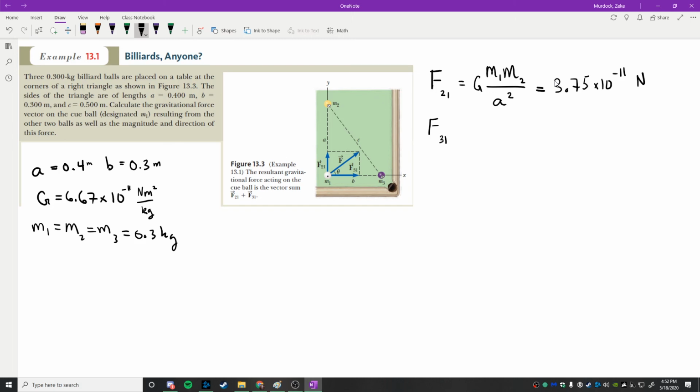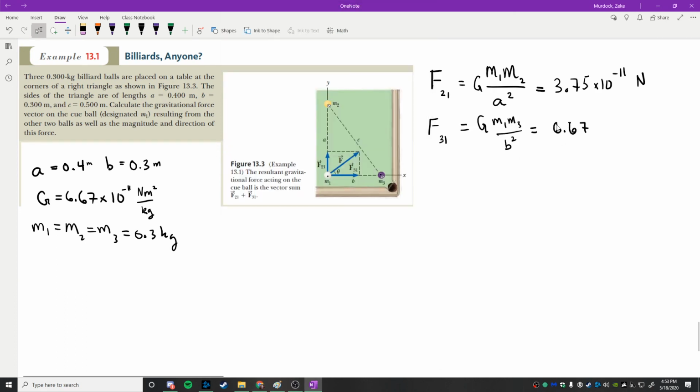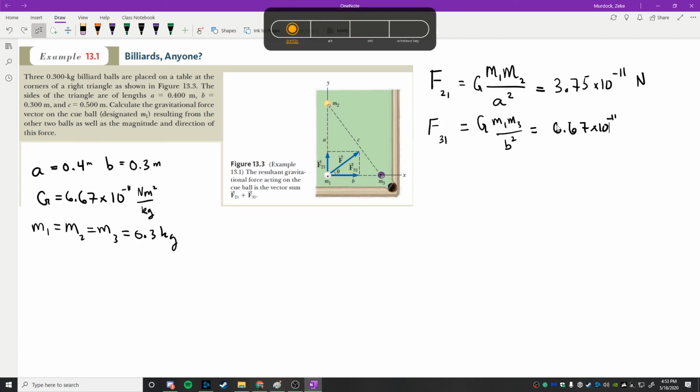The force F31, which would be the force from this ball, is going to be big G again, M1, now times M3, divided by b squared. So the answer is going to be basically the same, except we're going to need to divide by 0.3. So we can do basically the same calculation we just did, except we just change this to a 3, and we get 6.67 times 10 to the negative 11 newtons.